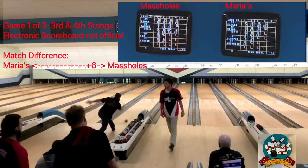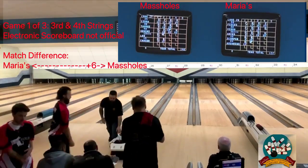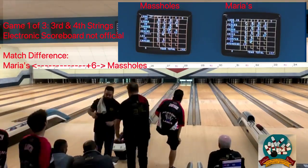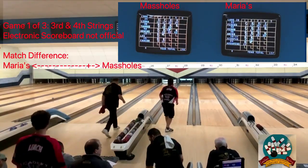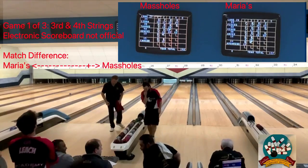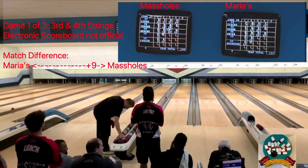10 for Nick Leach, 40 even after 4, despite the spare 2. And there's a 10 also for Rich Myrick. Brian Mayer, he's at 36 through 4. It's a 9-pin lead right now for Massholes, 146 to 137.